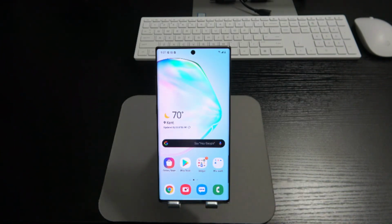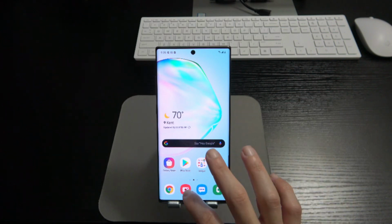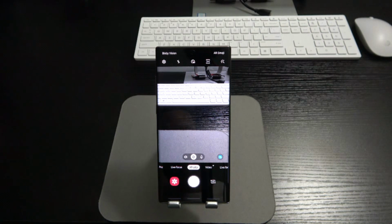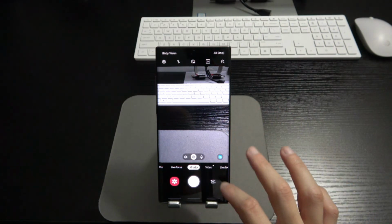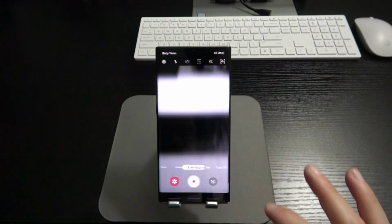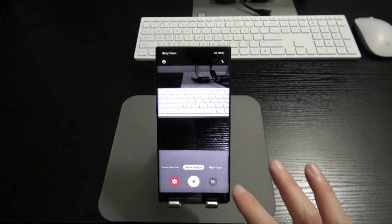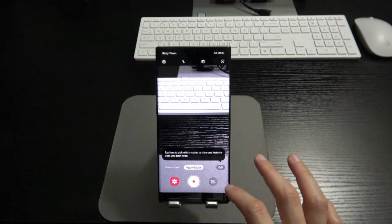All right, now let's pop into the camera app real quick. All right, so we've got photo, video, live focus video, which is dope, super slow-mo, slow motion, and hyperlapse.